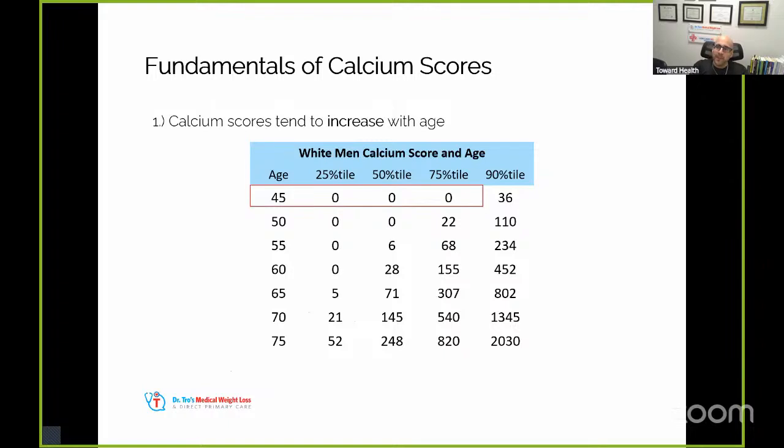So this is important, this is white men. So why that matters, the percentiles are different for women, who tend to get calcium 5 to 10 years later than men. And different ethnicities get them at different ages. But I use white men just as a standard so you can sort of gauge.